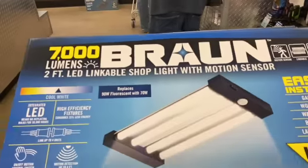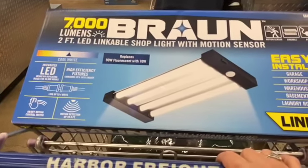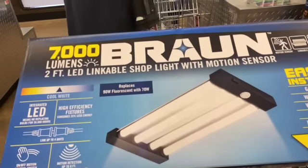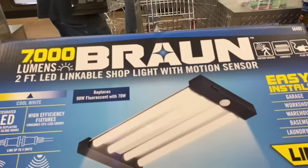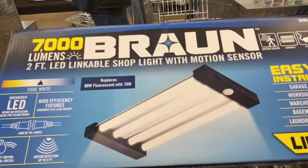Meeting up with Steve for checkout, he found him 2 sets of these bronze linkable shop lights. We have a very large storage building in 2 sections, and he has already installed these, and they are wonderful. We open the door and immediately the shop is flooded with light. $44.99 a set.